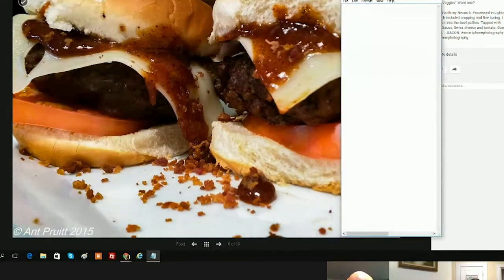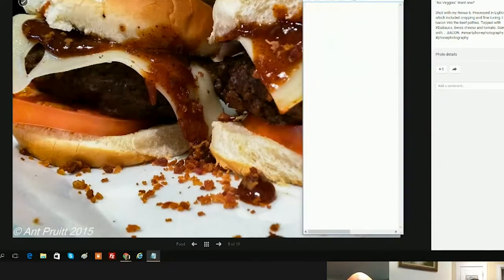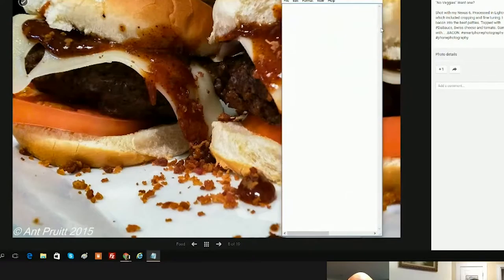Don't try this kind of cropping technique at home, folks. Keep going to the left, Ant. Right on the tip of the cheese. Tip of the cheese. Right there. There you go.